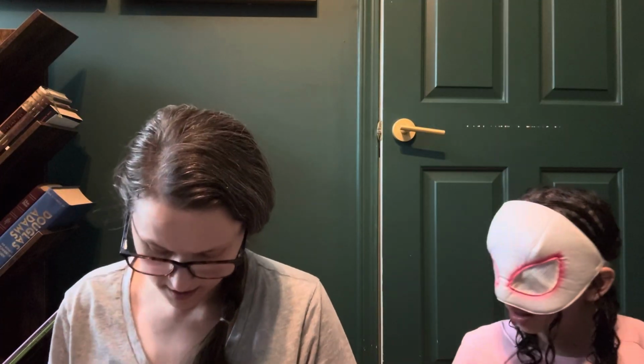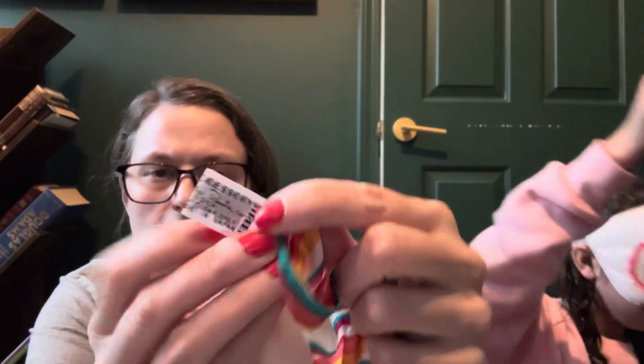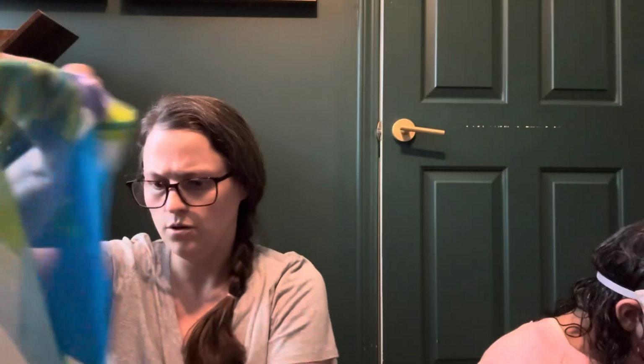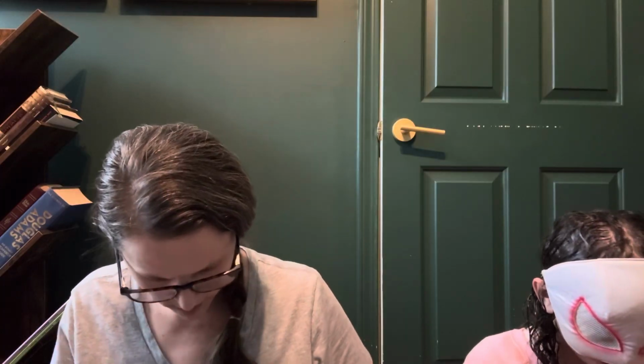Okay. So this one is an Oscar de la Renta for Accessory Street. It's 100% silk, so I picked that one up. And then I believe there was another one that was an Oscar de la Renta. Bless you. This one's just polyester. So we're gonna make bundles here, but there were some super, look at how cute this one is.